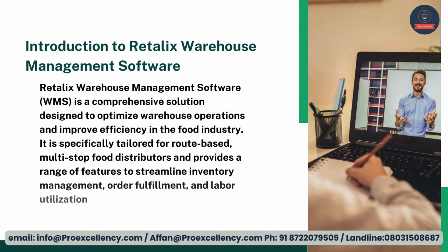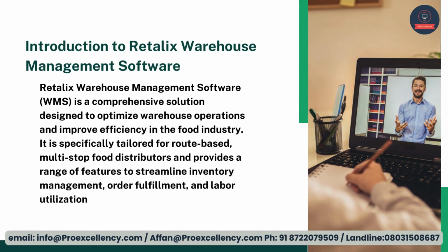Introduction to Retalix Warehouse Management Software. Retalix Warehouse Management Software, WMS, is a comprehensive solution designed to optimize warehouse operations and improve efficiency in the food industry. It is specifically tailored for route-based, multi-stop food distributors and provides a range of features to streamline inventory management, order fulfillment, and labor utilization.